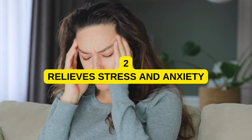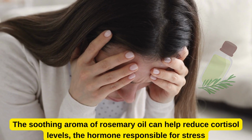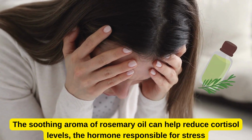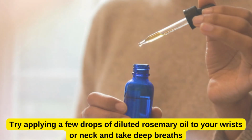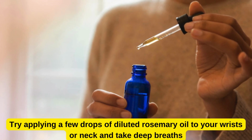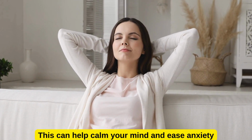Number 2. Relieves stress and anxiety. The soothing aroma of rosemary oil can help reduce cortisol levels, the hormone responsible for stress. Try applying a few drops of diluted rosemary oil to your wrists or neck and take deep breaths. This can help calm your mind and ease anxiety.